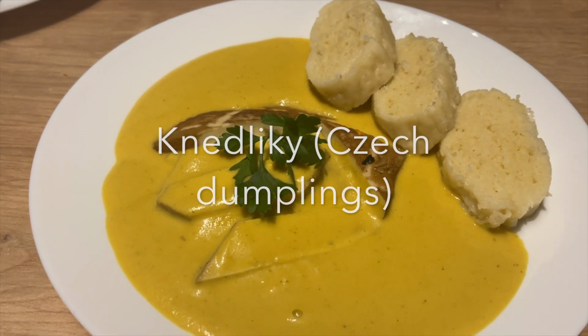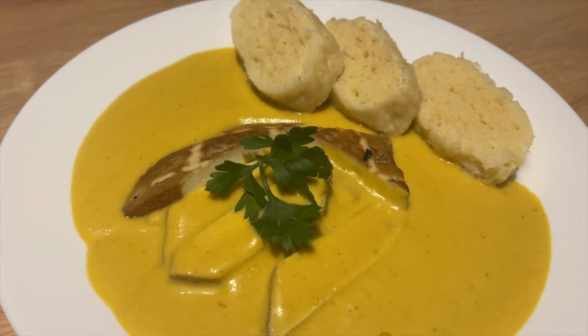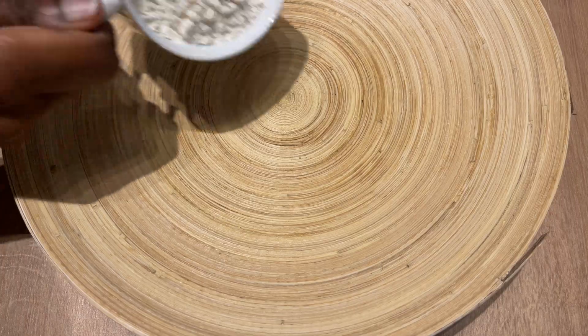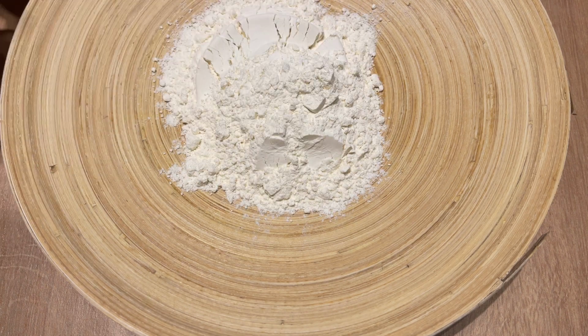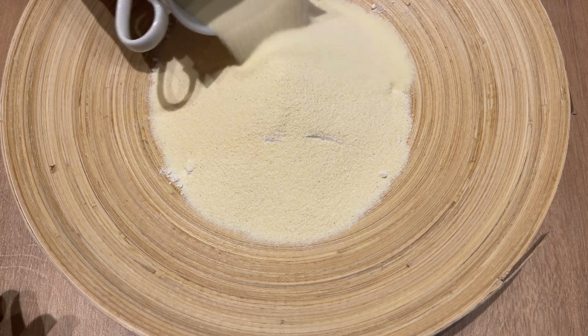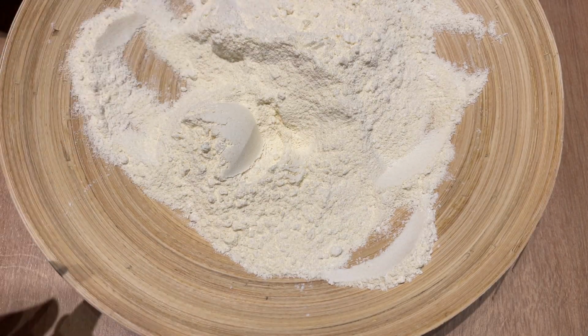Now this next recipe is the most interesting thing I've ever eaten. It's called knedlike, the dumplings or the flour dumplings, and they serve this with some cream sauce or some beef goulash, and you know that I'm going to make a vegan version of it, so here's what you need.